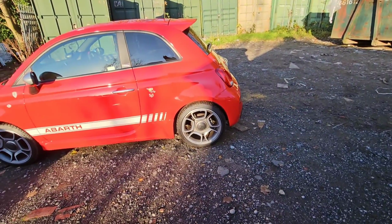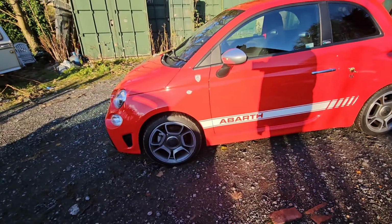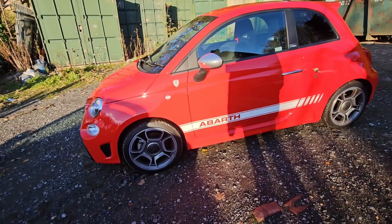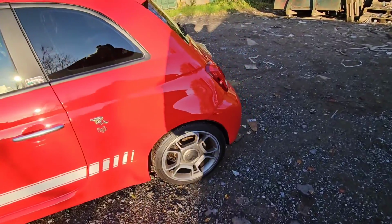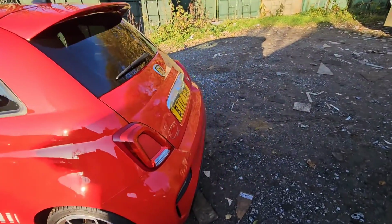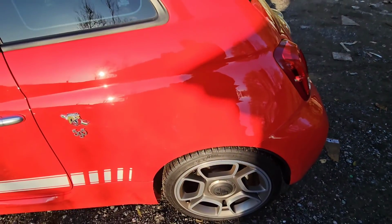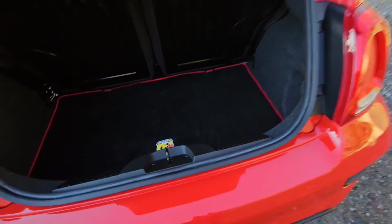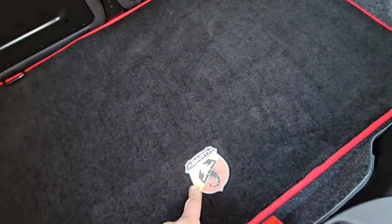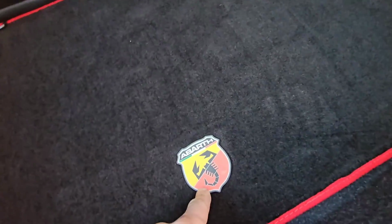It has to be said that Fiat did a fabulous job of remaking the 500 because it does look so small. But it's not as small as the original, of course, but it's smaller than most of the cars that you see on the road today. And this rear boot looks like it's going to be exceedingly compromised. Shall we open it up and have a look? There's the boot. Oh, and look, another Abarth badge. That one looks a bit like a beer mat though.